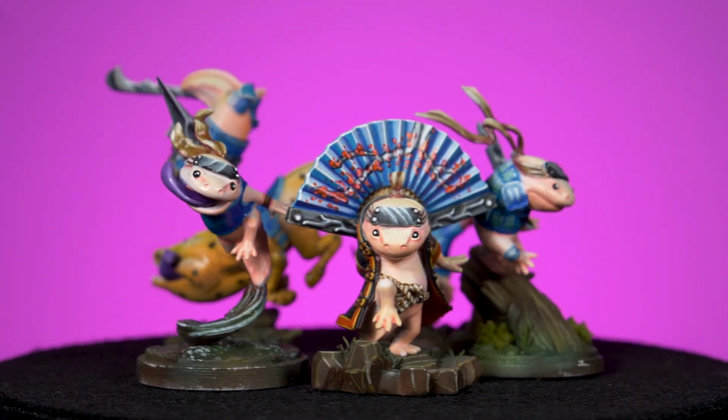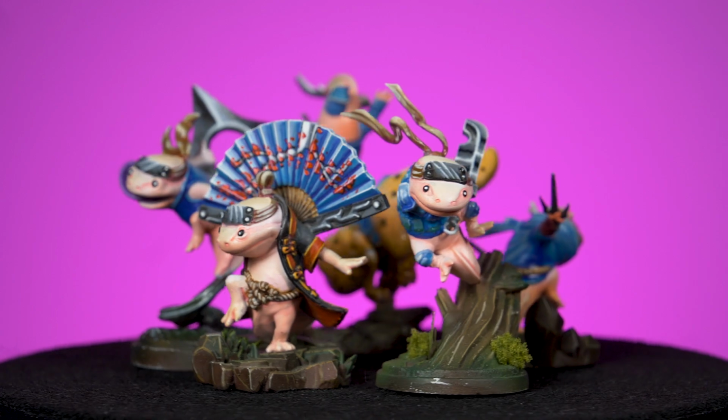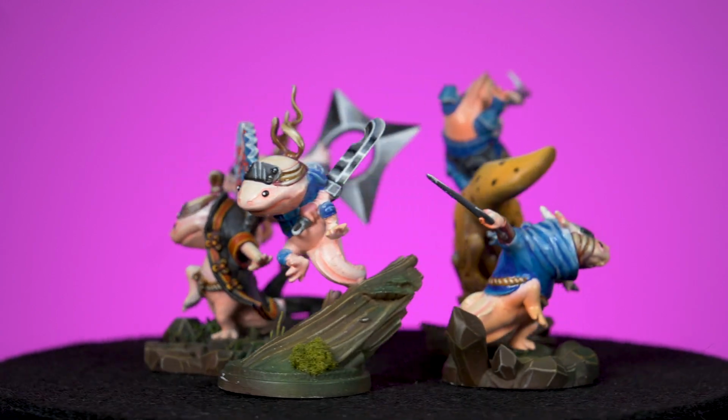Overall, I think these are some of the most fun models I've ever painted, and they're some of my favorite models that I own.